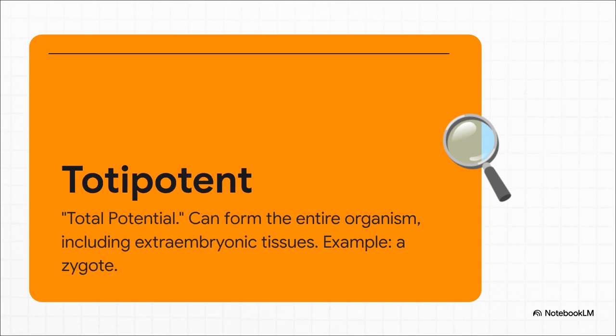So, at the very top of the power hierarchy, you have the totipotent cell. Think of a newly fertilized egg, a zygote. This single cell has total potential. It can build the entire organism. We're talking the baby itself, plus all the support structures like the placenta and the amniotic sac. It is the founder, the CEO, and the entire board of directors of a brand new biological company.